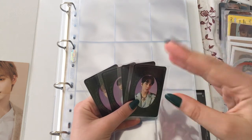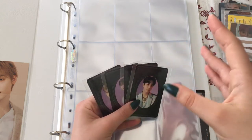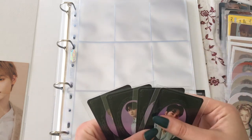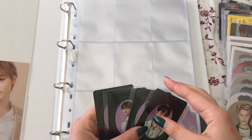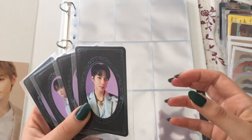The other day I was thinking and I was like, Diana, you are biasing a whole new group, a whole new unit. 7 members, it's a lot. But yeah, that happened in NCT 2020. So what I decided to do is to pick my favorite pieces of each member and to collect them and maybe combine them so they look great.